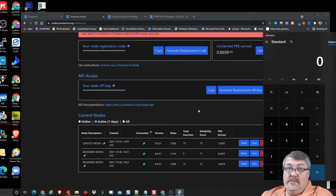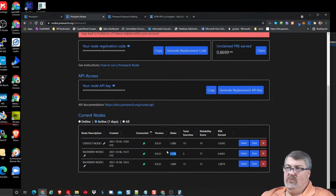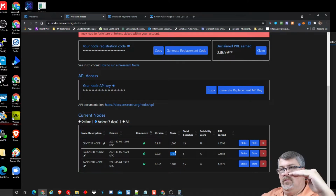4,000 of those are for me. So what I did with some of the leftover that I had, you could see this node, I put 1,156 in it instead of 1,000, which means I'll get rewarded a little bit more.